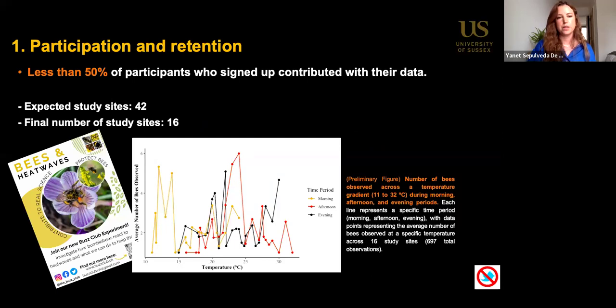So first of all, for me, participation and retention was one of the challenges. Less than 50% of participants who signed up actually contributed with their data. Based on the people that signed up, we were expecting to have around 42 study sites. But in the end, we had a final number of 16 study sites. So even though this data was very valuable and they gave us a lot of information, we weren't able to identify any strong patterns. And maybe this would have been different if we had more data, but also with climate change studies or with studies involving temperature, finding some patterns is always difficult. So you need long-term studies for this.